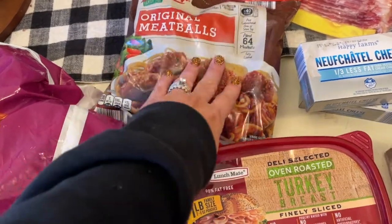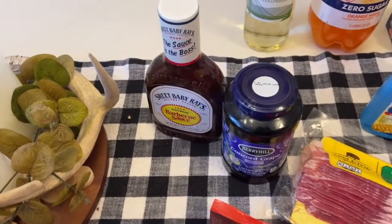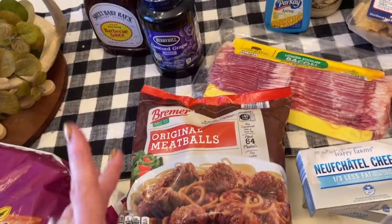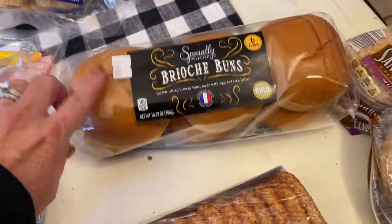Meatballs. These are not gluten-free, so Calista and I are going to have to do without. We're going to do the meatballs with the barbecue sauce and the grape jelly. So I'm excited about that side dish. I did these buns for Dave, so we have some fancy buns.